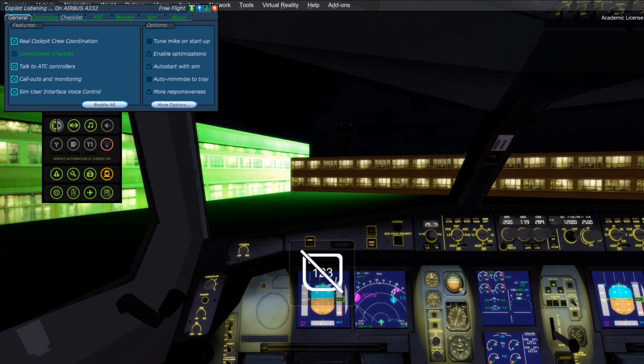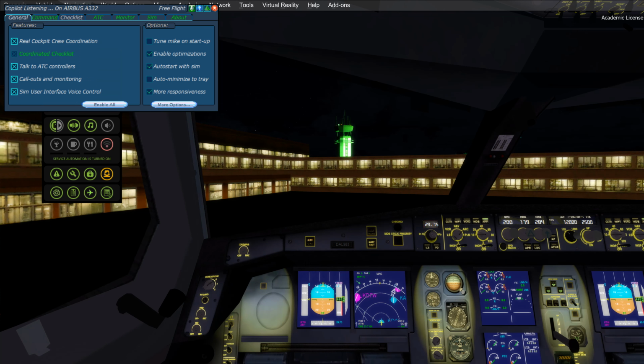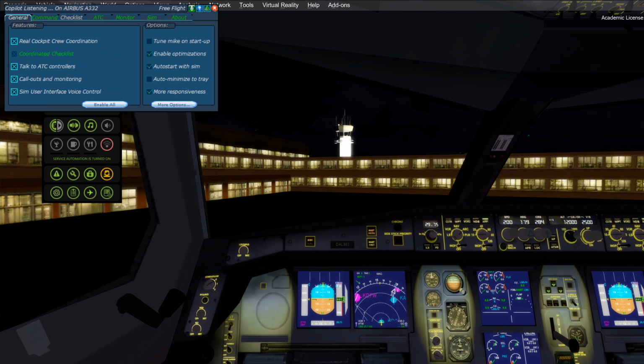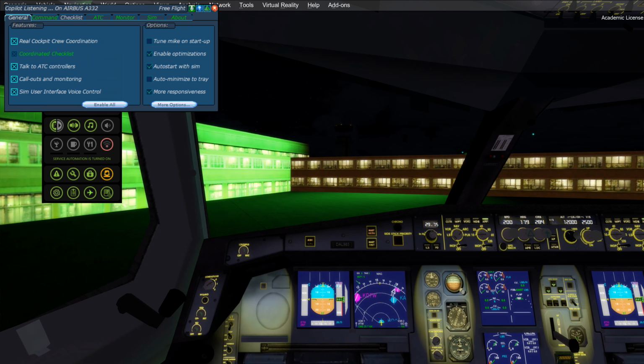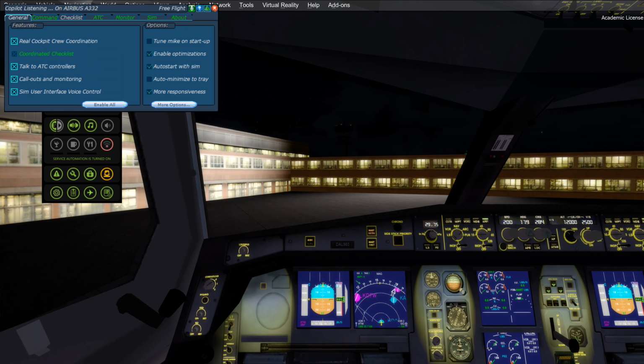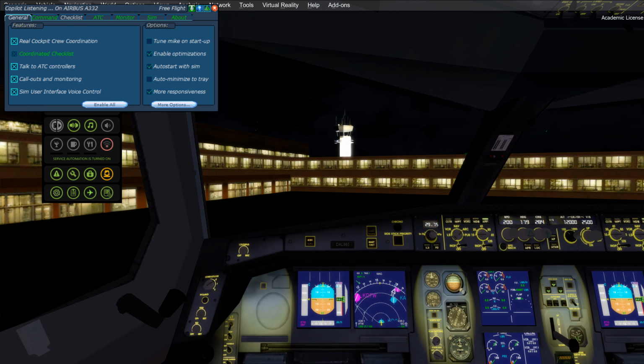Beacon light on. Beacon lights selected on. Wing lights on. Wing lights switched on. Local lights on. Local lights on. Recognition lights on. Recognition lights on.